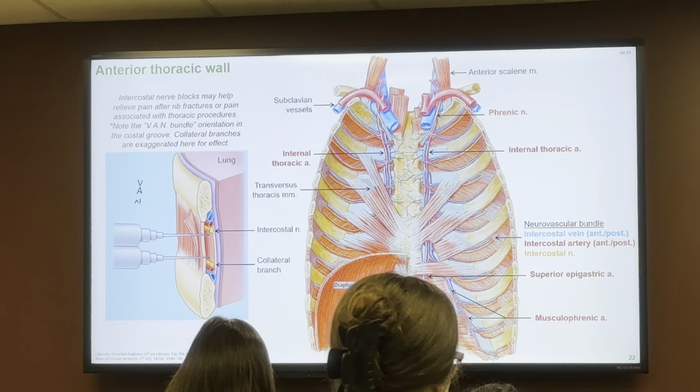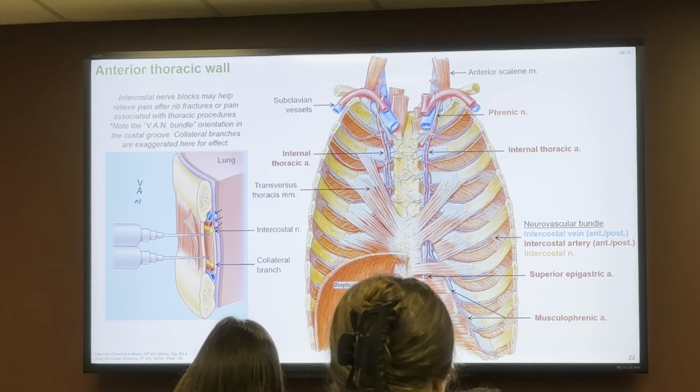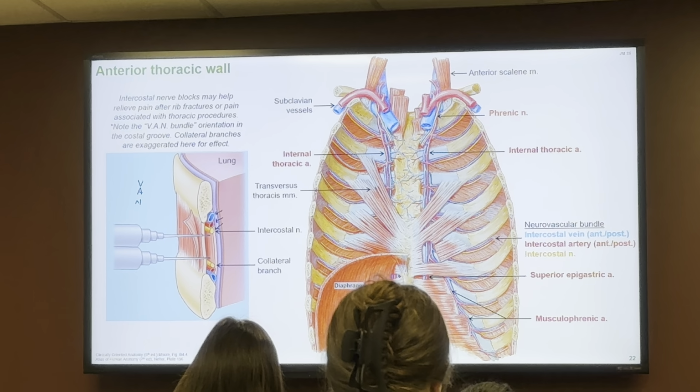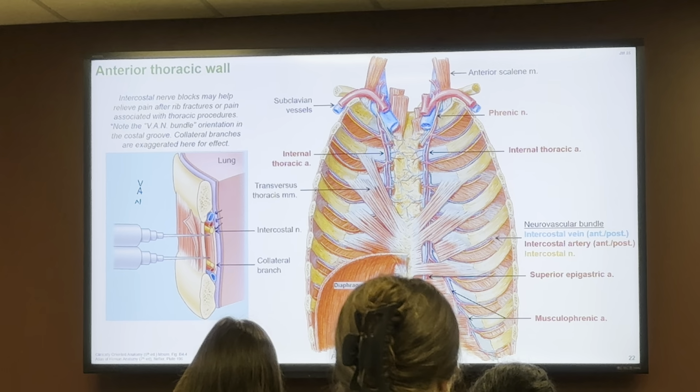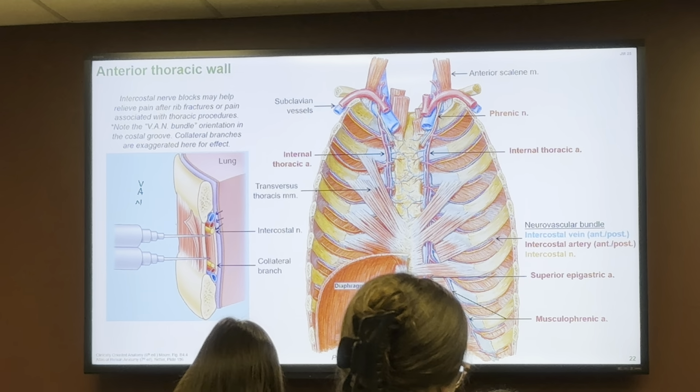V-A-N. From top to bottom, it's a predictable pattern here. The vein will be first, then the artery, then the nerve. So if you're doing a nerve block here, and you want to block one particular level, you could feel for the bottom edge of the rib, and then anesthetize right at that level.